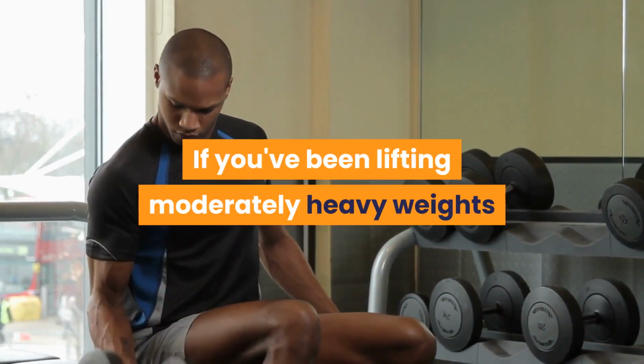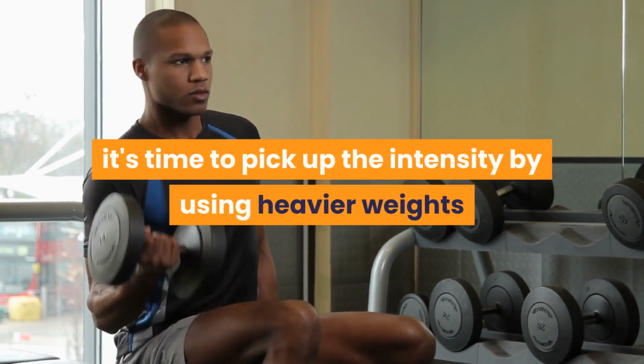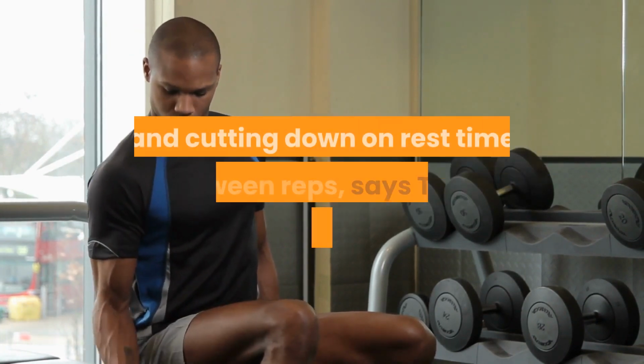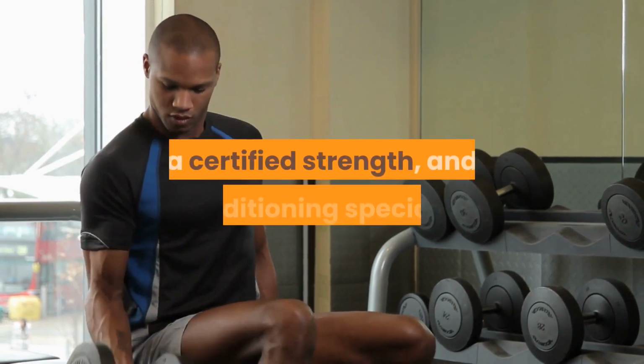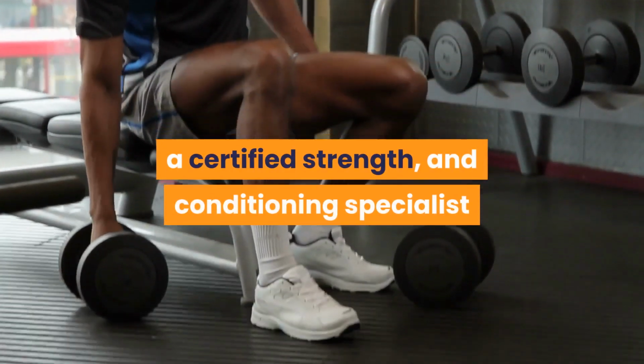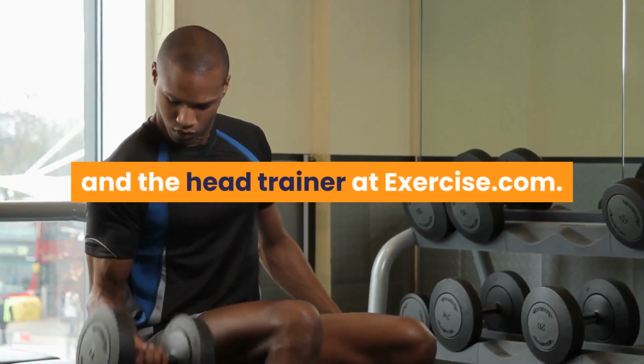13. Strength training. If you've been lifting moderately heavy weights but are still looking to drop belly fat, it's time to pick up the intensity by using heavier weights and cutting down on rest time between reps, says Tyler Sproul, CSCS, a certified strength and conditioning specialist and the head trainer at exercise.com.